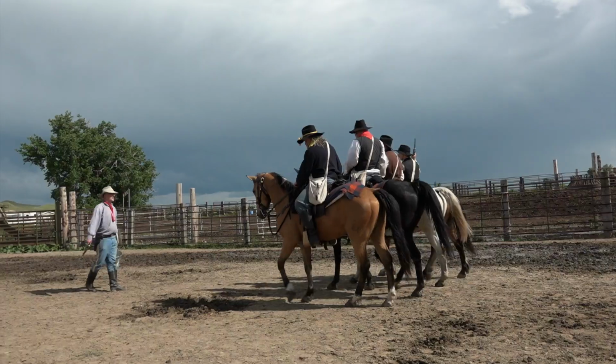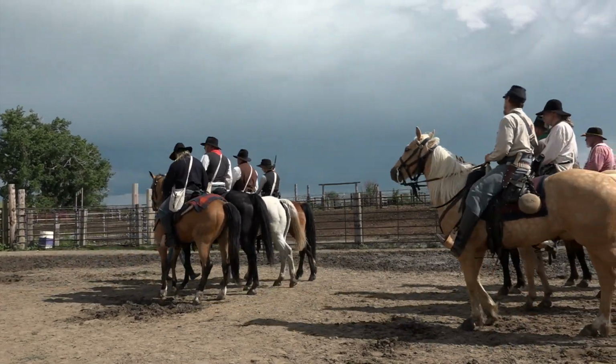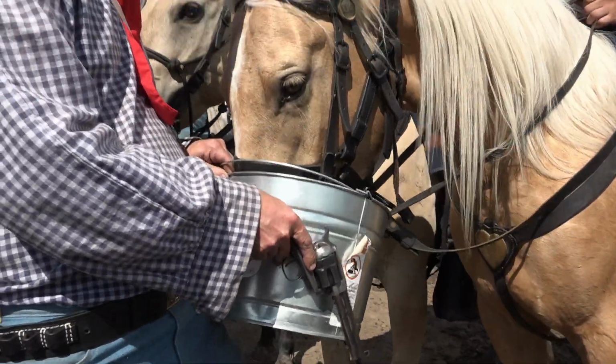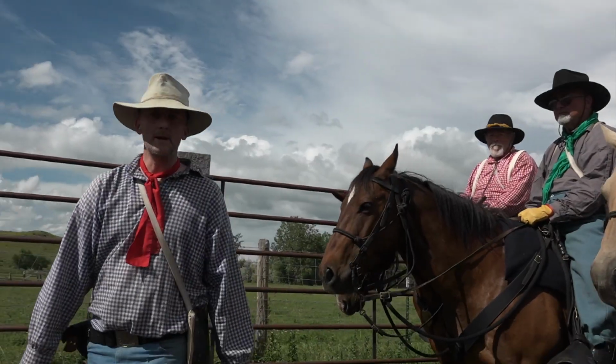Nice, Russ. With our four-legged friends being rewarded after every shot. Get to smell the gunpowder. Get to get used to the powder flash. Want to be near the weapon.